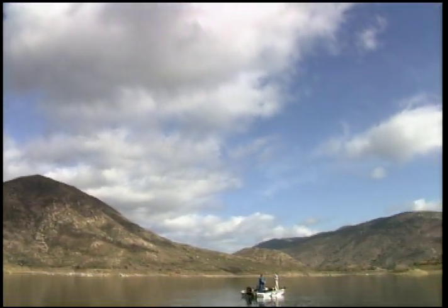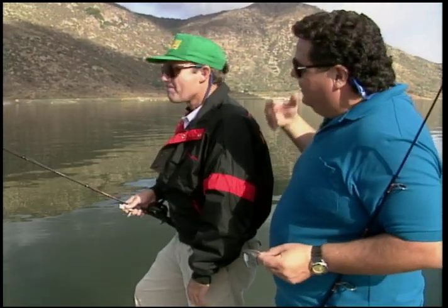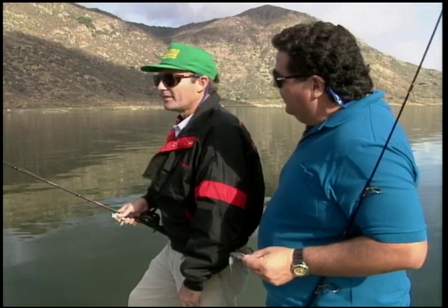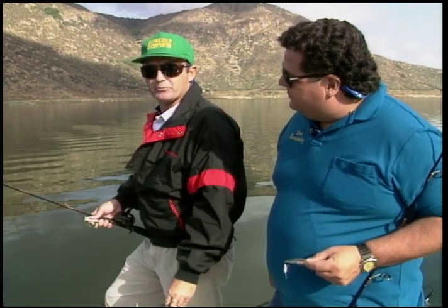We're right in the middle, I would say, of the lake. This is the place. We're seeing all these boils, birds working. Maybe you can explain what exactly is going on. Well, what's happening is it's the end of the year. The summer is waning. The water temperature in this big part of the lake is still warmer than it is in the backs of the arms. And the threadfin shad are making their last bit of foraging.